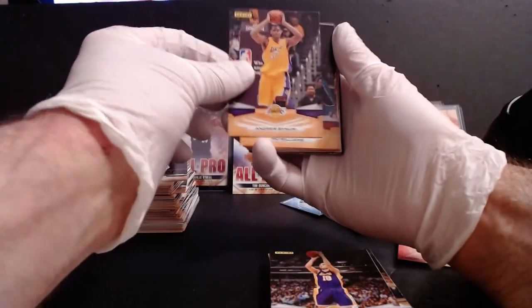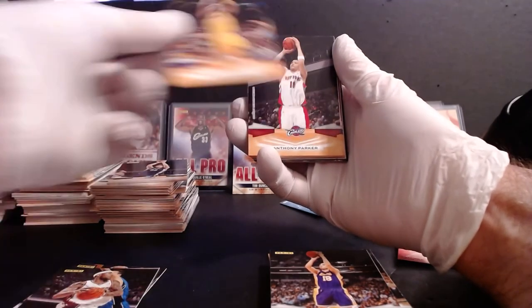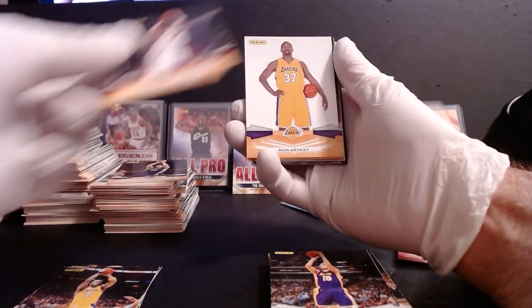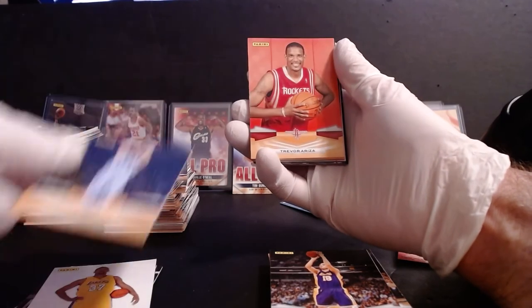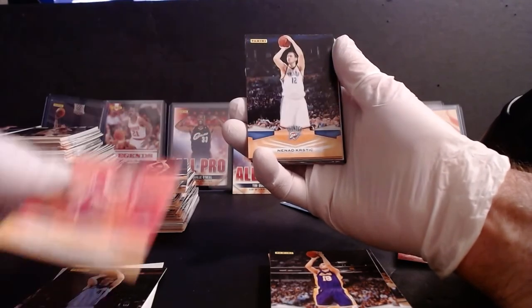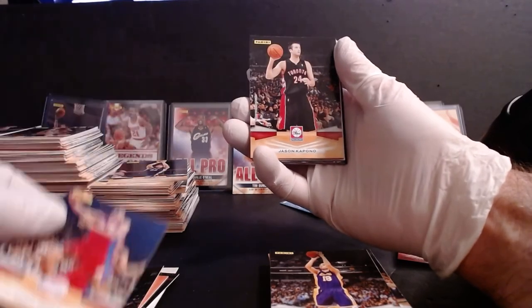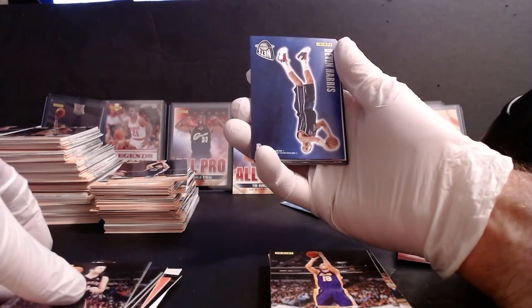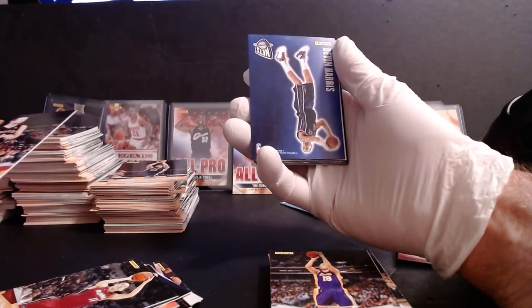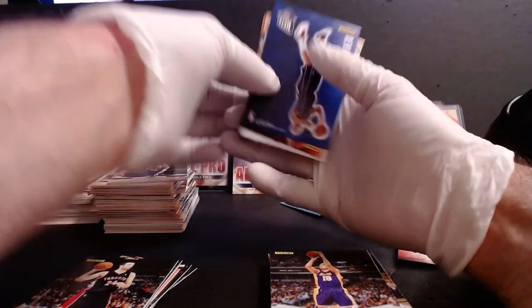Got an Andrew Byam, Mo, Mamar, Anthony, Ron, Costa, Trevor, Enat, Brad, Jason. Oh, there's another one. There is a Chris Quinn underneath that. And then we got to our sticker card.